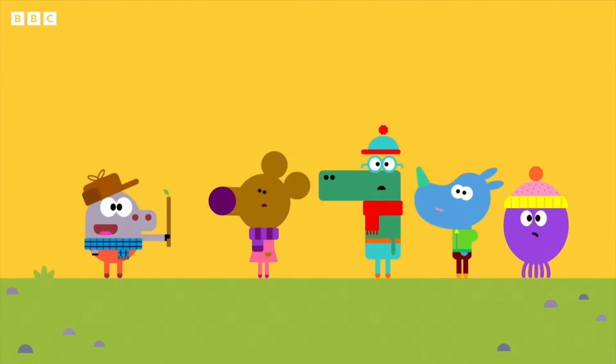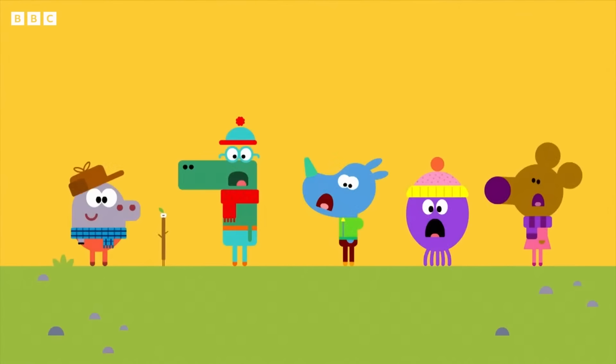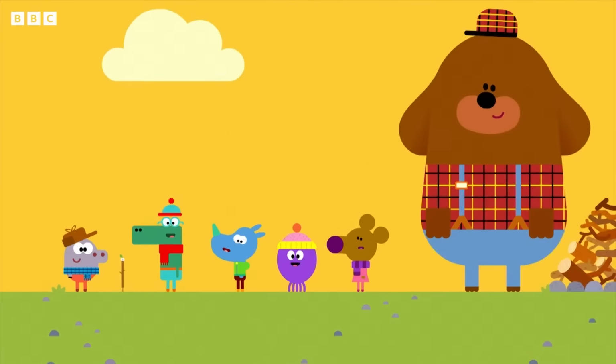Stick! Sticky, sticky, stick! What an amazing stick! A woof! It's not a stick, squirrels.